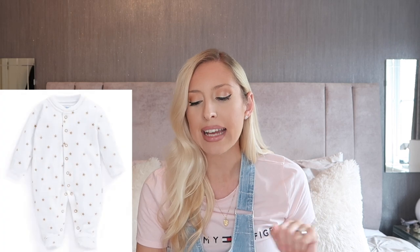Next up, we've got a couple of clothing items from Jojo Mum and Baby. This is the Neutral Star embroidered baby sleep suit and the matching baby hat. I just thought this was really cute. It's a nice white sleep suit with some gold stars on. And I actually do have a top that's like this. I have a white top literally with gold embroidered stars on. So I thought that would be super cute to be able to match the baby.